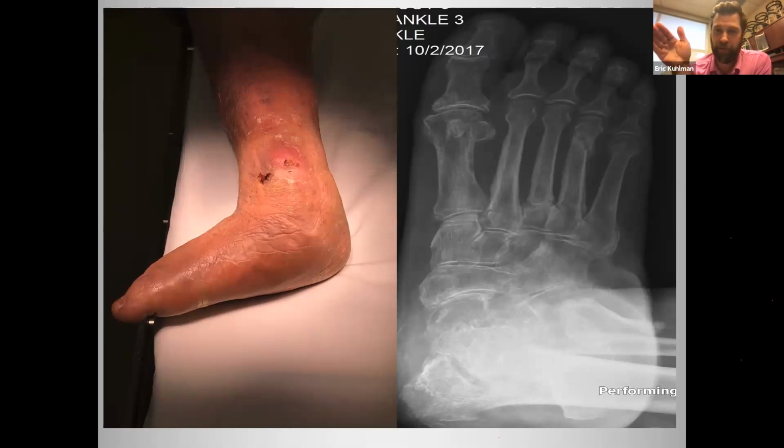And then if you look a little bit more central, that red scar was actually her tibial crest. The second toe should actually be in line with that tibial crest. So that's how far her foot was off. They left her like this.